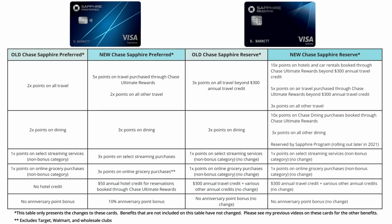But my point here is that just with respect to these changes, the Preferred got a new credit, this $50 hotel credit, while the Reserve still retains its respectable $300 travel credit, but there was no increase to its credit with these changes.